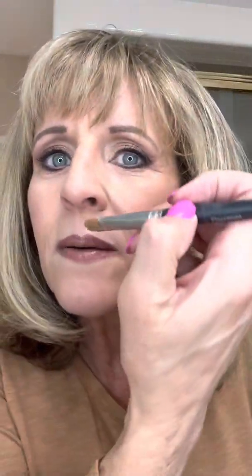And then I use a lip primer, and I just do it around my lips. And if you have any problem with your lipstick feathering, this does the job. It's like a little clear wax seal that it puts around it. And sometimes I do kind of just blend that in, because like right there you can see it a little bit.